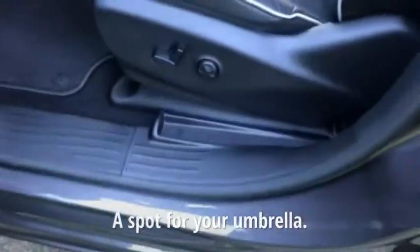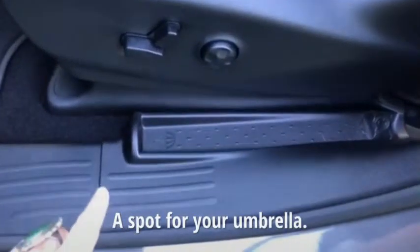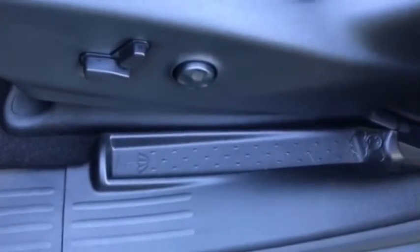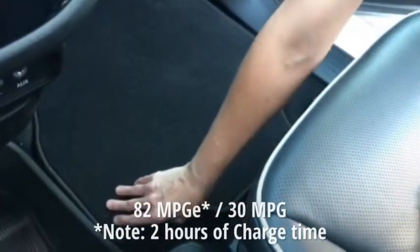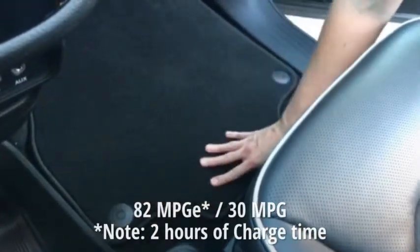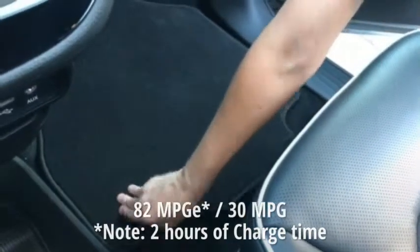It's right down here. It's this little tiny indention for your umbrella. We've all had the issue with the sliding carpets, and they tend to make clips a deluxe feature. We don't know why. These are ingenious for getting these out and being able to clean these.